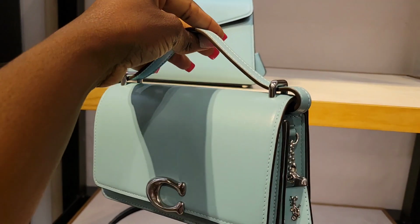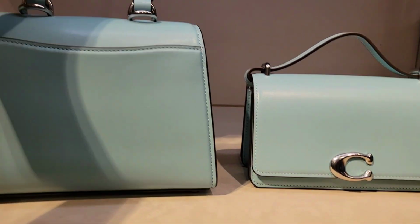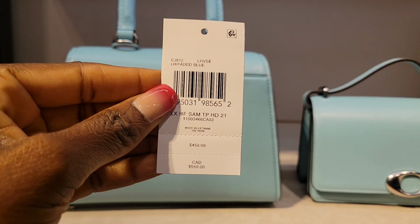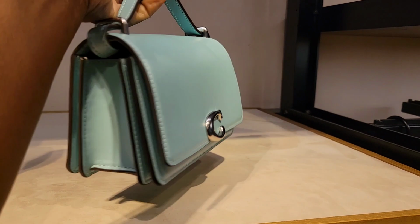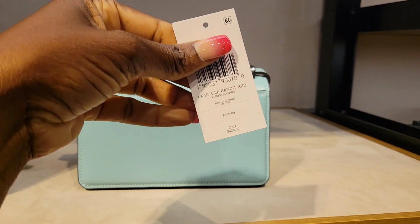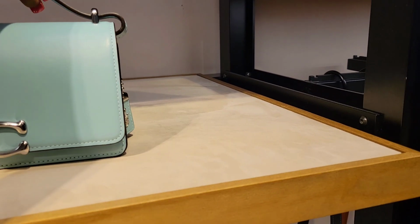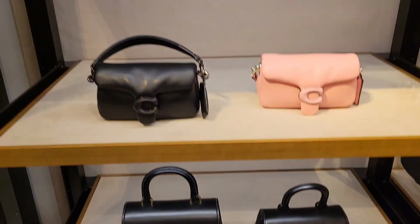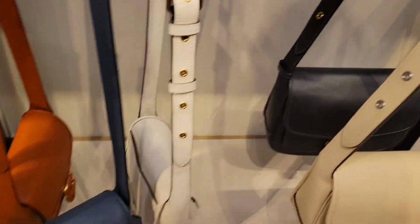So, so pretty. I've tried to not touch the lighting or the picture quality. I've not changed anything in the picture of what you're seeing on screen. I didn't lighten it up, I didn't work on the shadows. Usually I would retouch the videos, change the shadows, change highlights, increase saturation, that kind of thing. But I've not done that with this video because I want you to be able to see the true color of these handbags. So I definitely love that faded blue. It's so pretty in person.